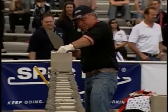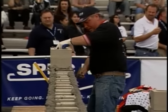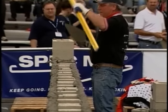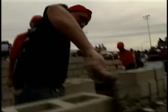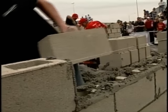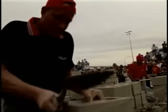All right, we have got 3 minutes left in the competition. Come on, get that block going, guys. Let's turn the music back on. We'll give you a 2-minute warning in just a second.